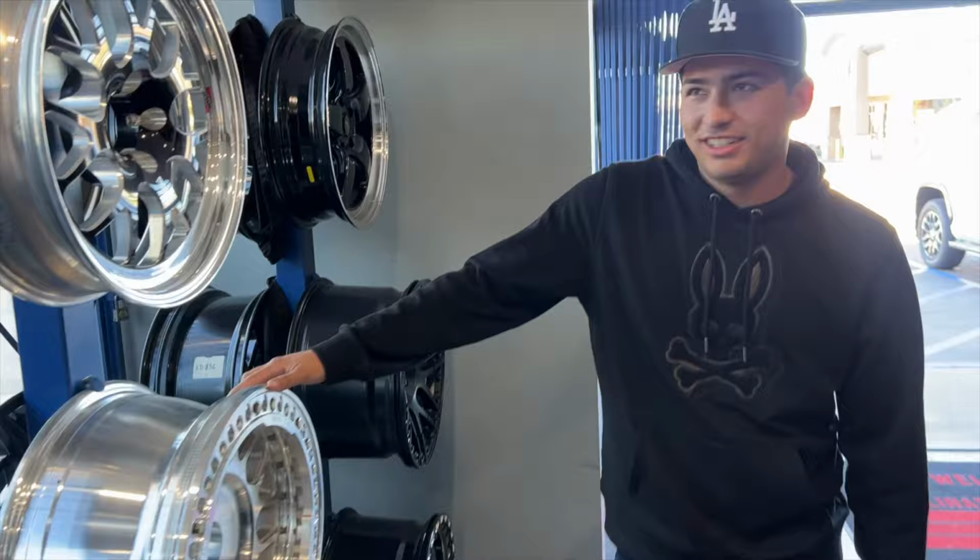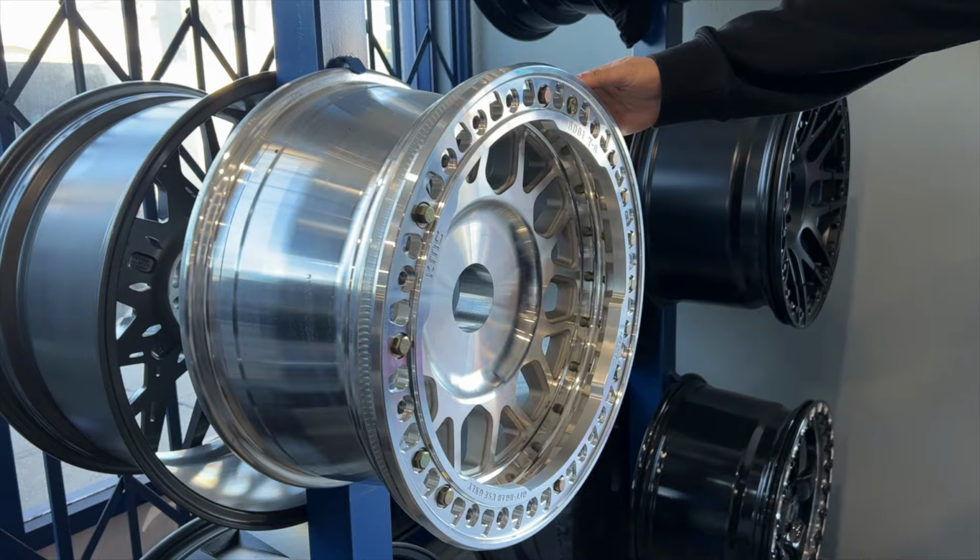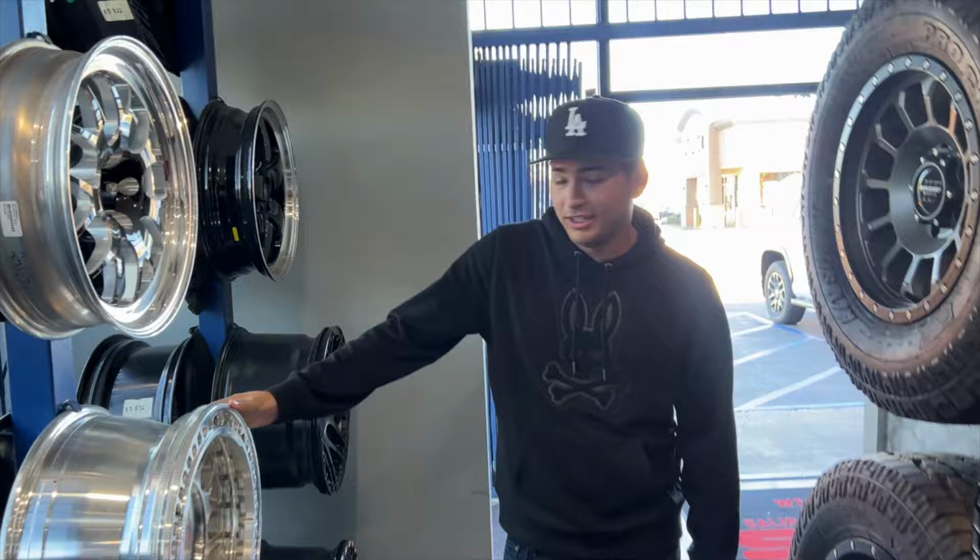Oh, yeah. The machine lip on the black face is pretty cool, but the whole machine look, I don't know, it just looks so... Yeah. No, I'll stick with this. It looks so good. I don't know about that. Black and machine look versus the machine look might be the way to go on that one right there, I feel like. Definitely. I don't know. That's nice too. We'll see. I don't know. More to come on that.